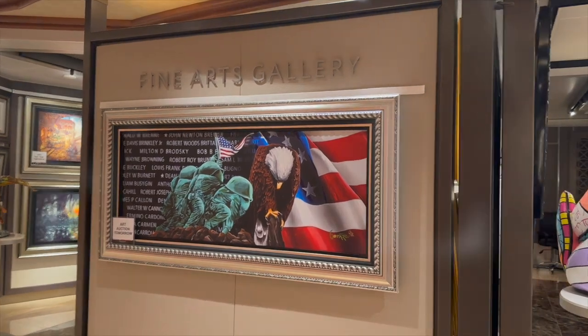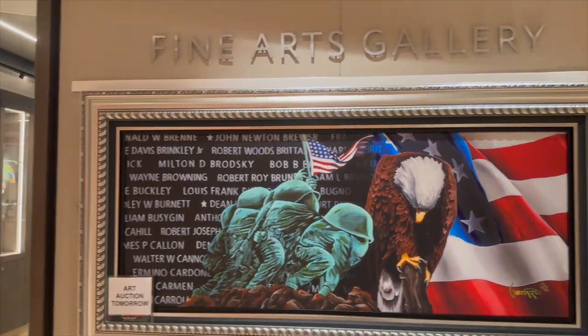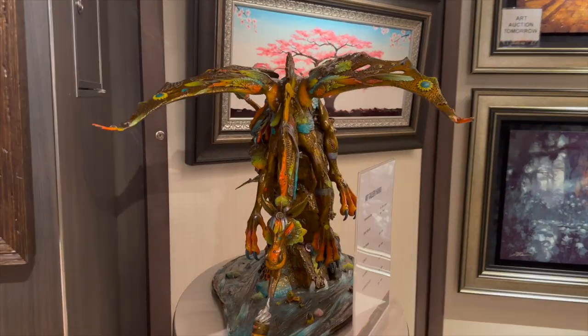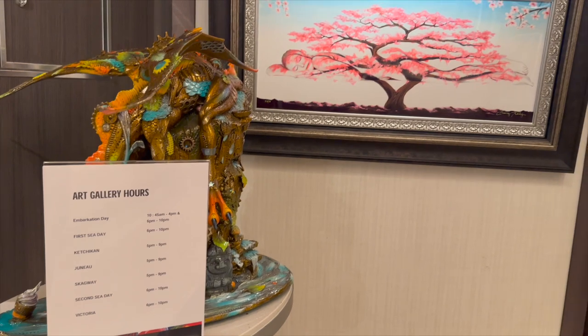The Fine Arts Gallery is located closer to the main dining rooms on deck 6. This is the art gallery of the ship. It displays a range of artwork for guests to view and purchase during the art auctions, and you can take an art sample copy home.